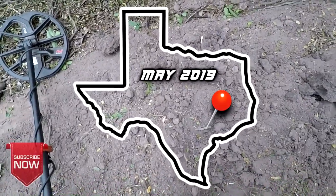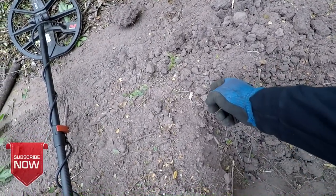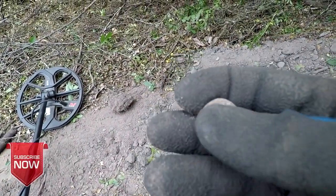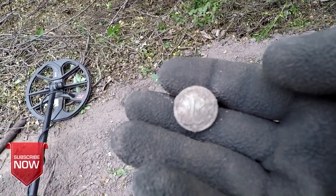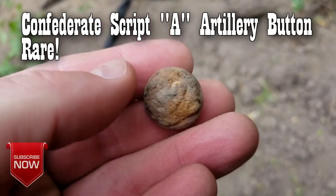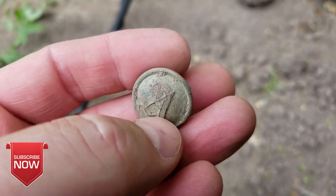I was getting a 14, 15 on my Equinox, and I've got another great find. It's been about 5 minutes since I found that heel plate. Check this out, guys. Right here. I don't know, that's a script something. Let me clean it up and get a close up on my other camera. What I've got here is a script A button. I'm not going to be able to get a back mark off of it. It's pretty corroded. I might can get some of that off once I get back to the house.